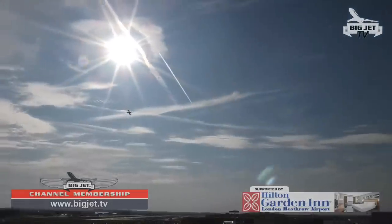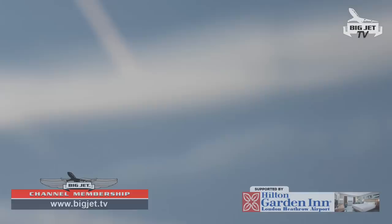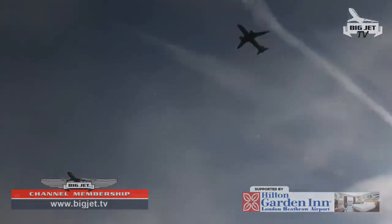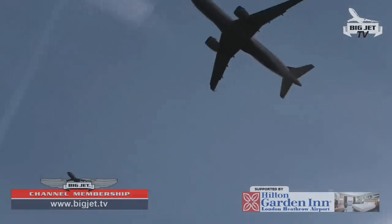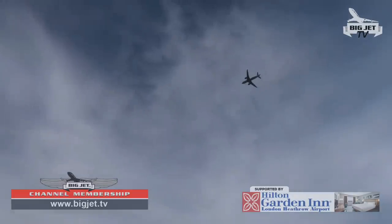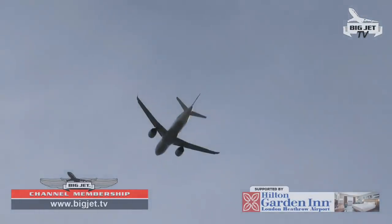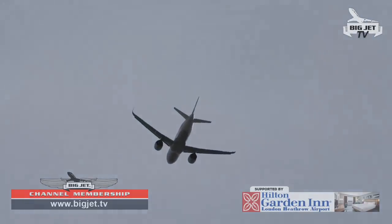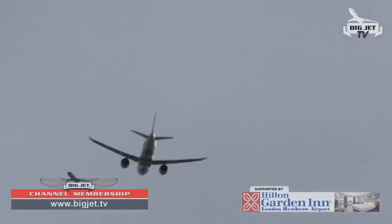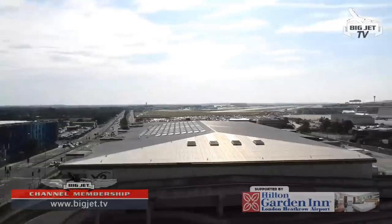Oh look, just missed that going overhead, that's a shame. Whatever that was, it just passed through the clouds. Listen to the distinctive noise of those. I think they are PWs, Pratt & Whitneys, on that little lifty 320. Oh, here we go, something decent coming out.